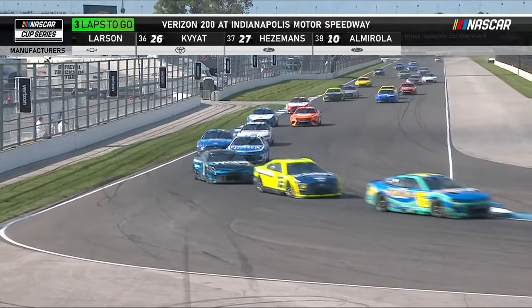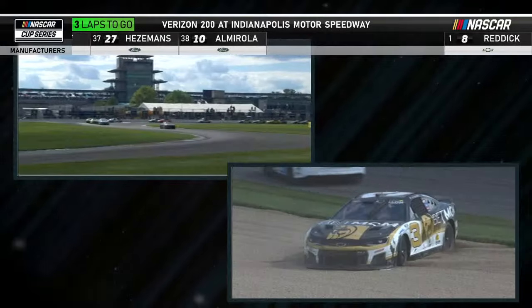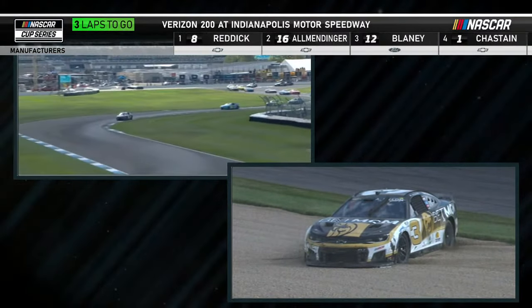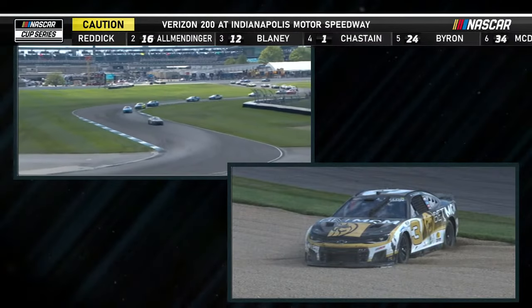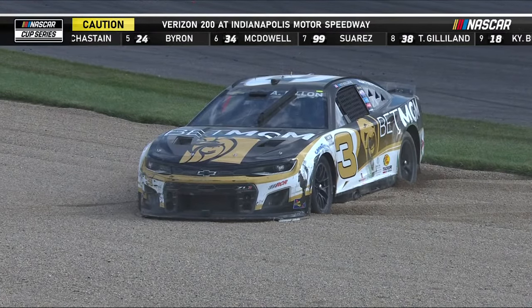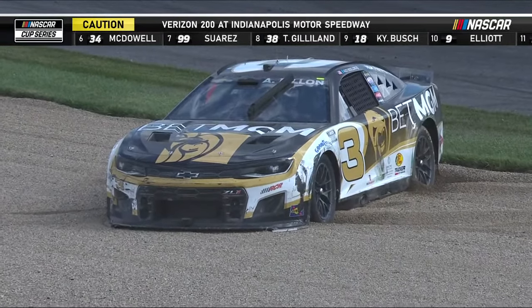Hasn't moved yet. That's going to be another caution. He's trying to back up, but he can't. He's stuck. This is going to have to be a yellow. NASCAR's going to give as much time as possible. But at some point, the cars are going to go speed through there. There you go. There's the yellow. Caution. And we'll have another restart.